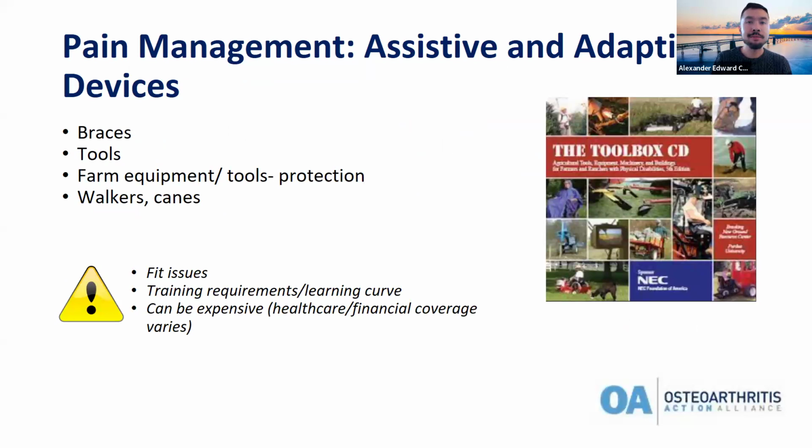And then beyond medications, there's also assistive and adaptive devices. So these are things like braces, tools, mentioning again, farm equipment, different ways of, bringing back the old float ride seat. There's ways to adapt to the demands of your workplace and still be able to carry out your work, and not have it really inflame your pain.